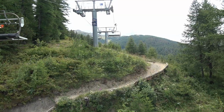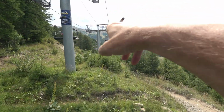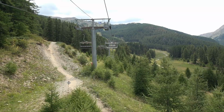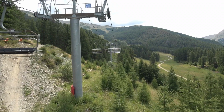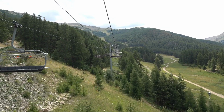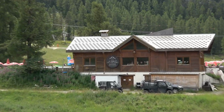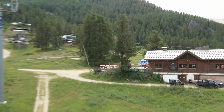Woohoo. Yeah. So coming up now to the Chalet de Fontaines in a minute or two. Nice to have a bit of company on the chairlift, a bit of chinwag about stuff, especially to do with other resorts and things we've experienced. So, a German gentleman with me today. Just arriving up at the Chalet de Fontaines, as is marked, and lunch is getting ever so near.